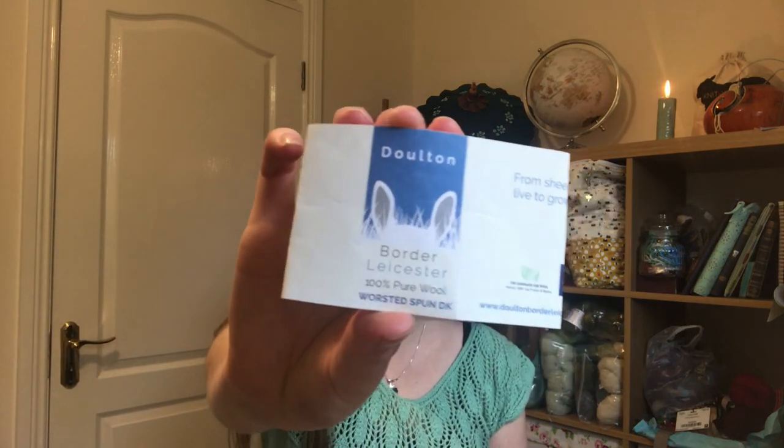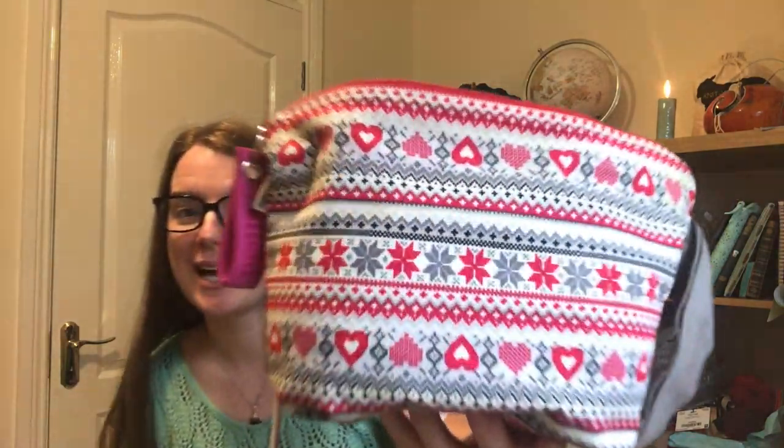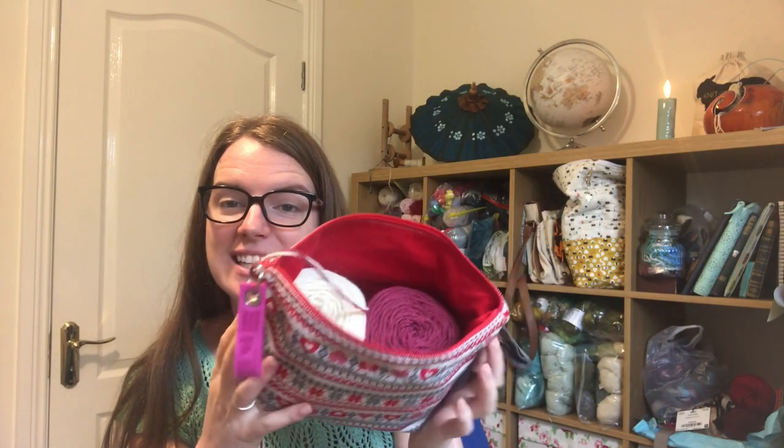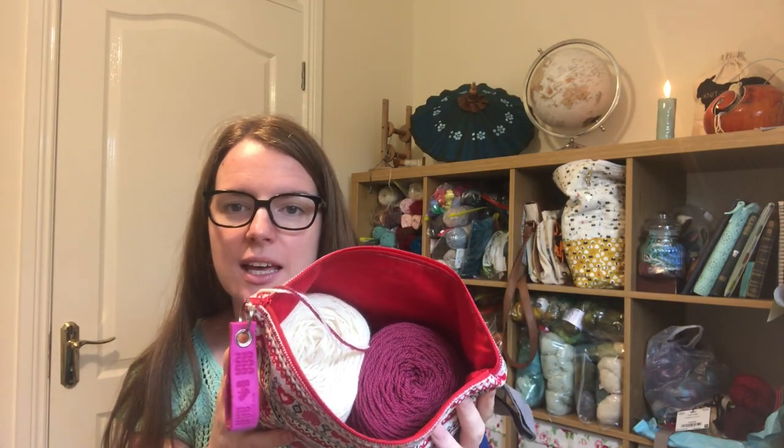And I've just, oh yeah, I'm also using Dolton 4-ply or DK weight in the Roseberry and the Sheep shade. So this is Dolton Border Leisters again, which is part of the prize. And I have it in a Mina Mate bag, the same kind of bag as the sock bag, but it's colour work. And those are the colours that I'm doing. It's this kind of dark pink. So nice.